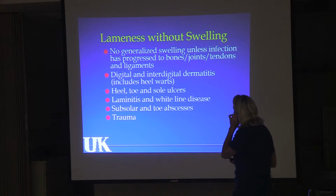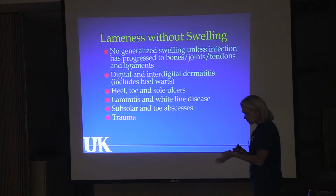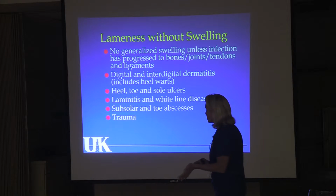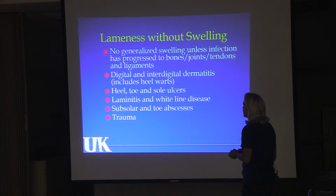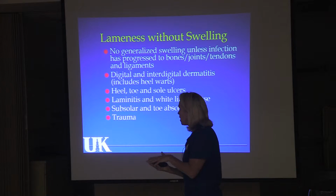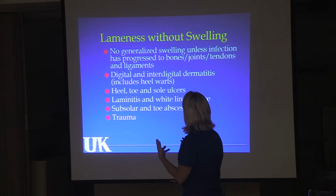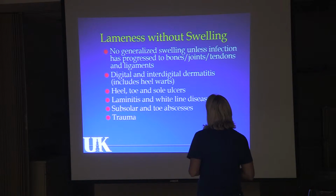There are some lameness conditions without a lot of swelling. There's digital or interdigital dermatitis, which is the heel warts. We see a lot of those in dairy, not so much in beef. Ulcers on the sole, laminitis, subsolar and toe abscesses, things of this nature that are down in the hoof don't have a lot of swelling until it goes deeper into the bones or the joints.